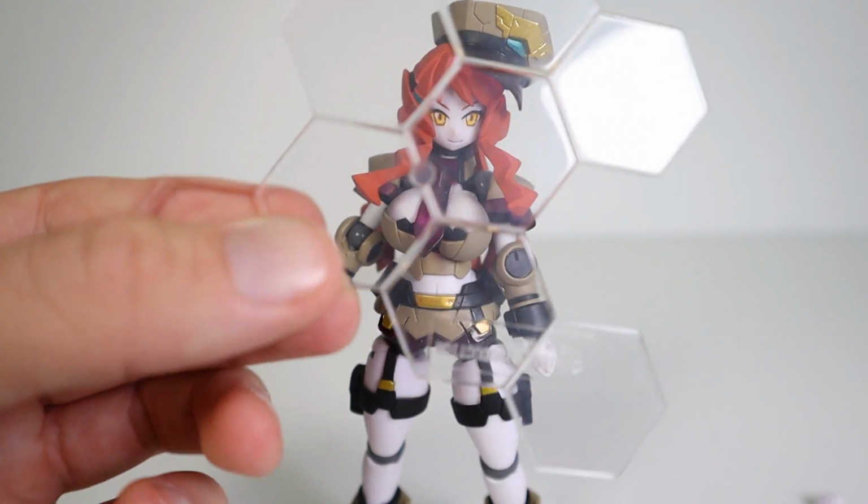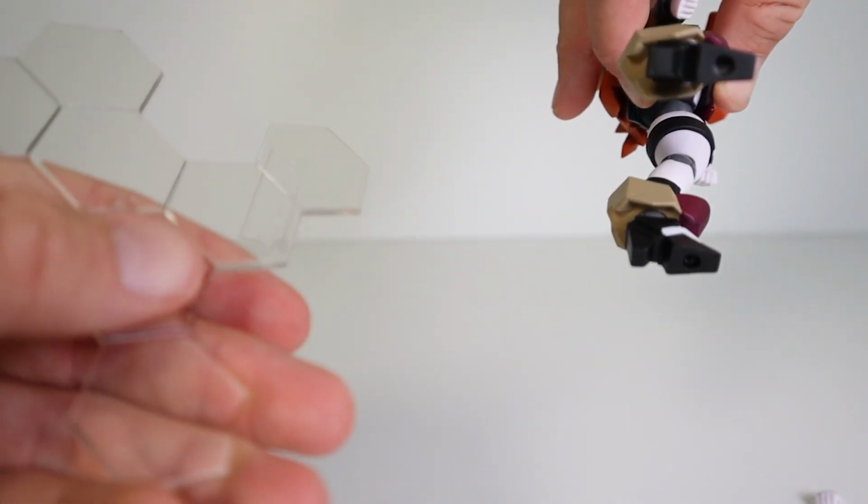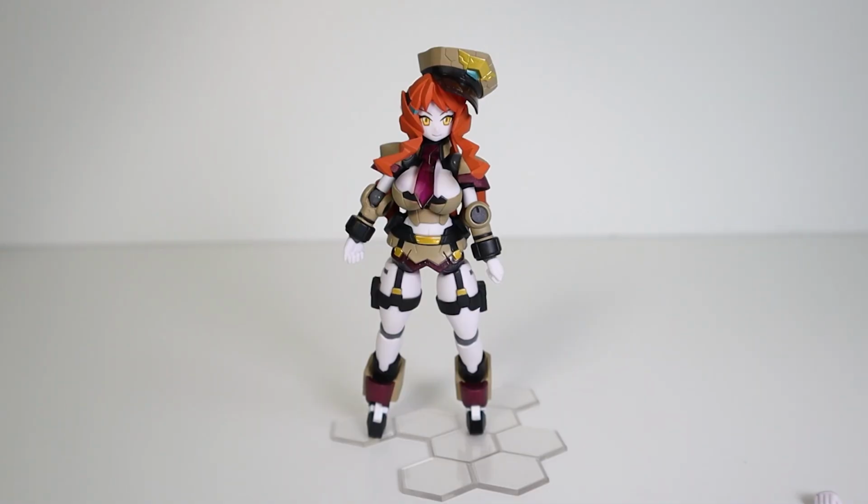Let's take a look at the hexagonal base, which has a single peg joint in it, which will allow her foot to plug in at either side. The stands actually work really well, to be honest. You can get them into some poses that they might not be able to normally stand at if you have the peg plugged into the foot.